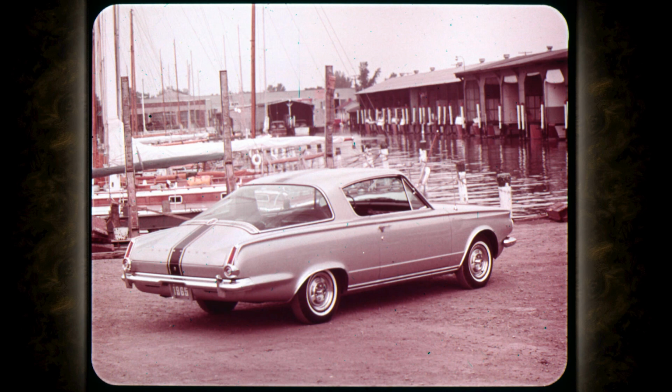And the Barracuda is a fun car all the way, with its fastback styling and the biggest cargo compartment this side of a station wagon. Show prospects how much fun it is to own and drive one of the Plymouth fun cars. And you'll sell enough to have some fun yourself.